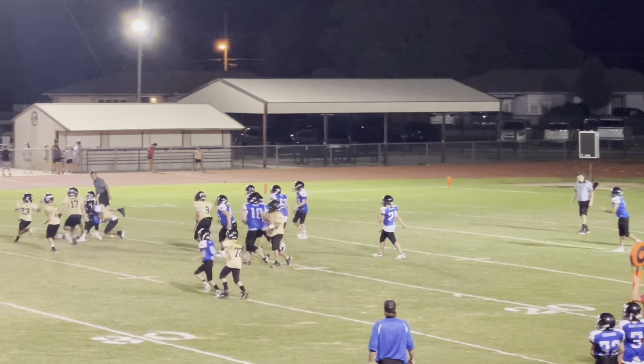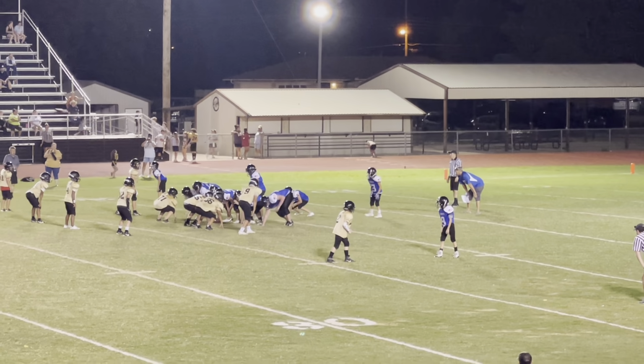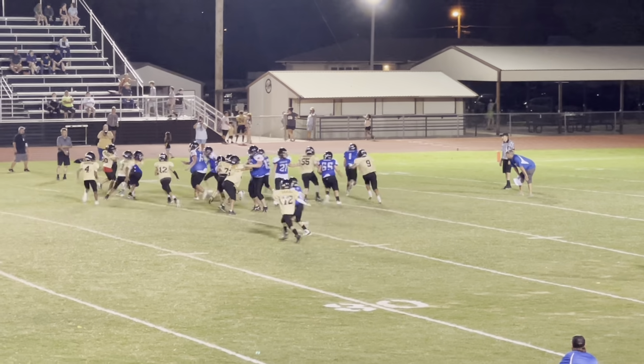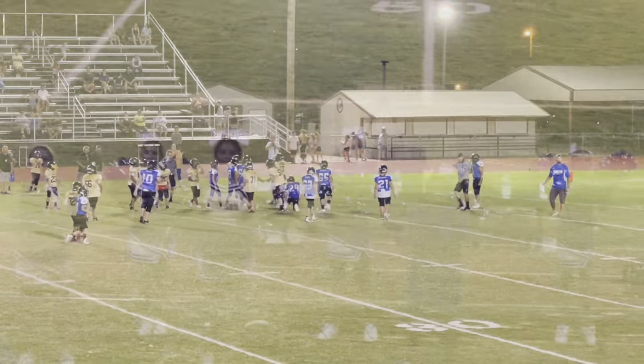I think I'll be able to head up to the right side. Get him up the middle. He'll be tackled again by number 17.